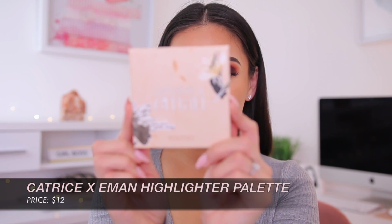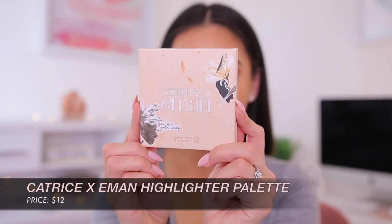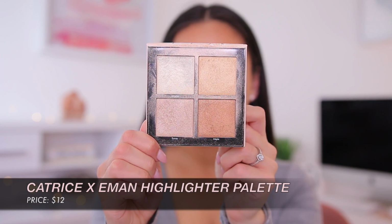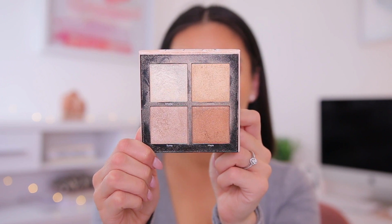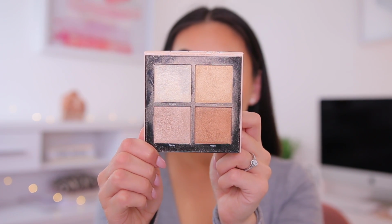And I've been loving blush on the nose too. I don't know why, I just think it's so pretty. And then for highlight today, I'm using the CATRICE and EMAN Lit Highlighter Palette. I really hope that this isn't limited edition because it is truly one of the best highlighting palettes at the drugstore. Well, technically it's not the drugstore, it's at Ulta, but so good.